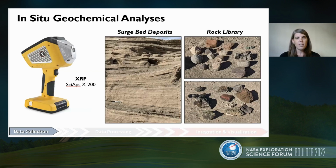Although we had 3 different handheld instruments out there, and this is in addition to aerial imagery from our UAV team, we have LiDAR reflectometry data, and we also have our hyperspectral data from our team at Stony Brook. We're focusing here on just our bulk chemistry. And so we used our XRF to analyze surge deposits and changes in terms of vertical exposure.